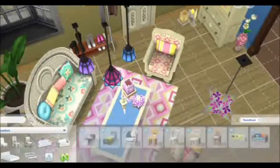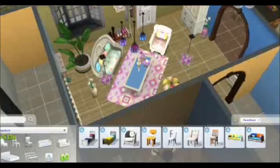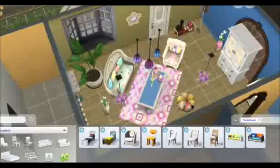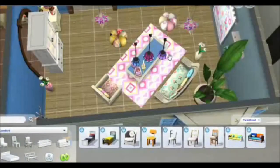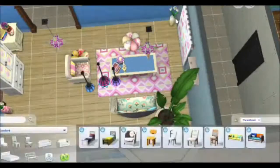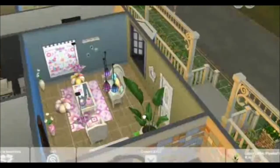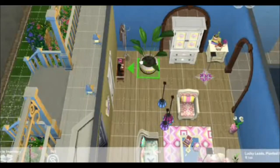So, oh, we're doing the living room now. This is where I decided to start, was the living room. And redesigning it, because it was crowded and I like my stuff to look a certain way. Yeah, we rearranged this like 6 times trying to make it uncrowded, and still keep everything I liked in it.